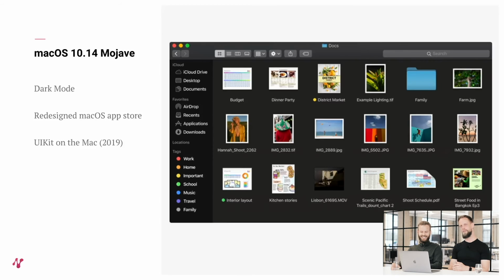There's a few features here. Dark mode. Some people think it's fantastic. Some people think, what does it matter? It just looks a bit different. But it's basically what you can see in the example here as well. This is what Finder will look like. Everything is darker. No more white and bright backgrounds. It's nice. A lot of pro users have been asking for this for a long time.